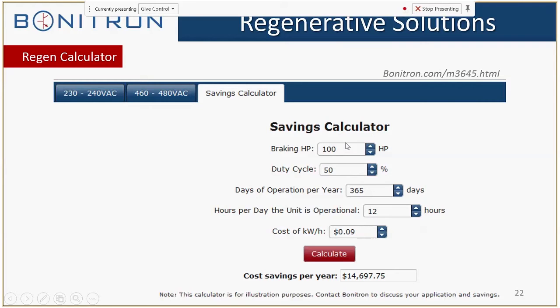And if you see here, a 100 horsepower drive operating at a duty cycle of 50%, 365 days a year, 12 hours a day at 9 cents an hour for power, will save them $14,697.75. This is a definite return on investment for a 100 amp regen. That is around $5,700.